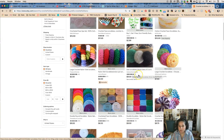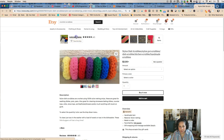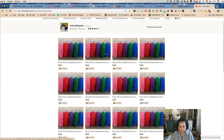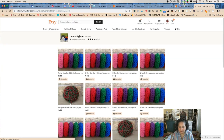So you want to definitely find out what your customers are going to like. So nylon dish scrubbies. Let's see if Not Crafty Jane has her sales open. She does. Okay, so she sold 336 of these nylon dish scrubbies. This woman is cranking out 3 nylon dish scrubbies at a time. God bless her. Good job.